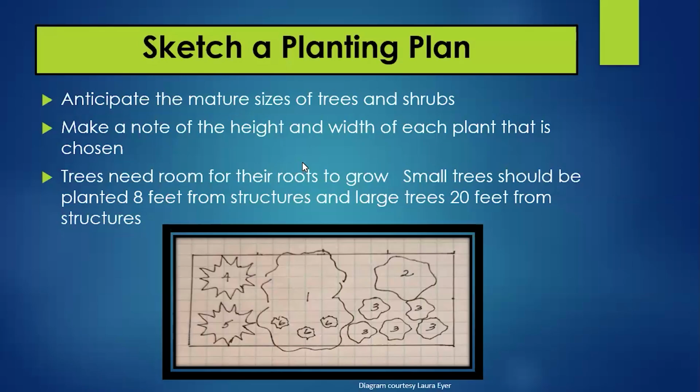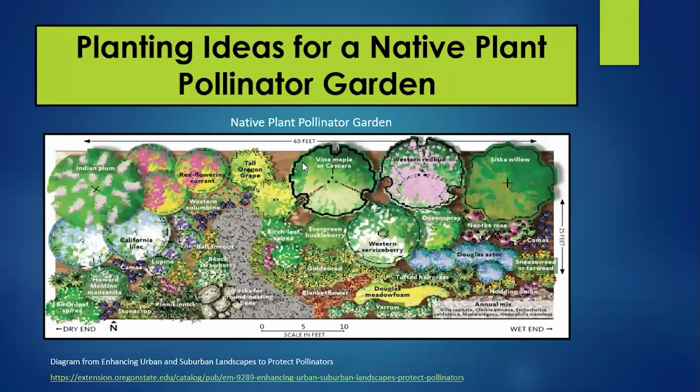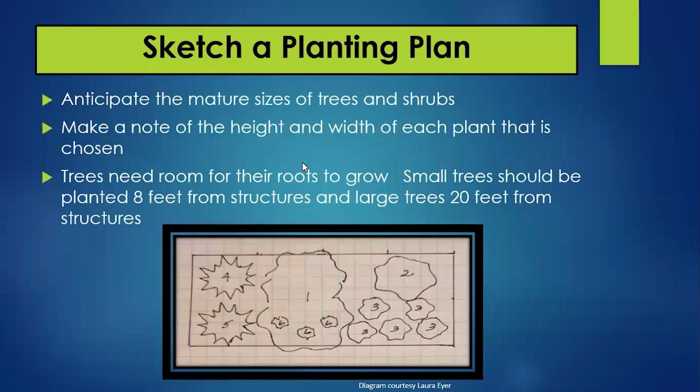This is a sketch that Laura Iyer did for us for another presentation, but it does illustrate that you can easily draw your own garden plan. Oops, sorry. Using graph paper. She uses 1-inch graph paper, 1 inch equaling 1 foot, so she can figure out how much space each plant is going to take using that guide. She grouped plants, as you can see. She gave them each numerals, and she has a key in which she lists all the plants by both their common and Latin name.